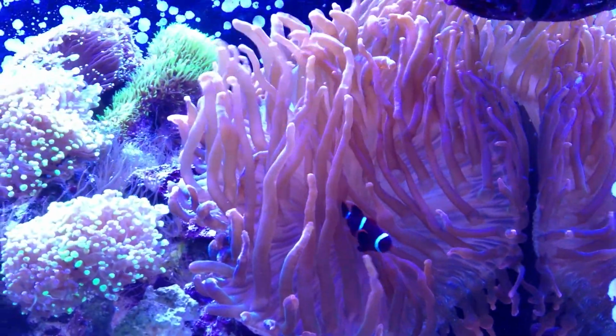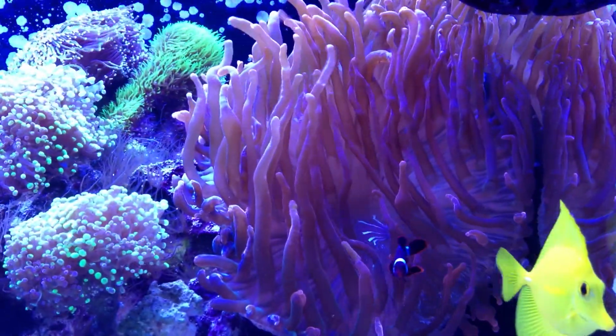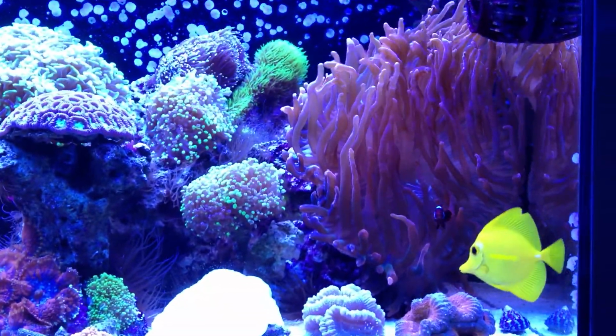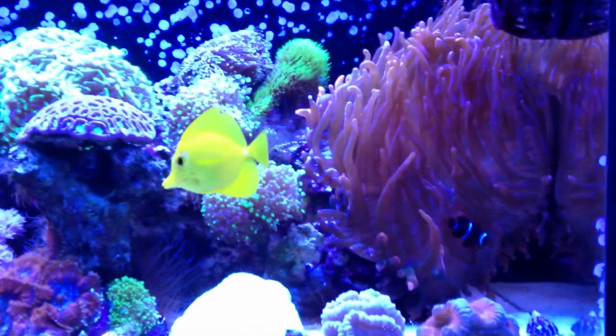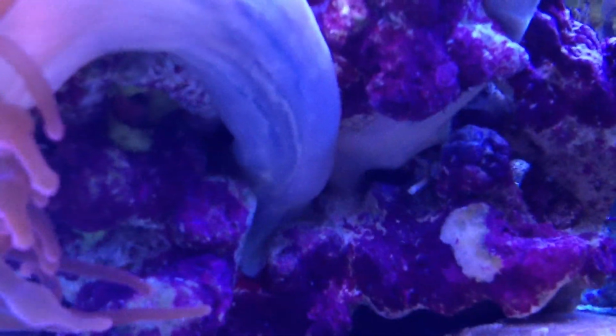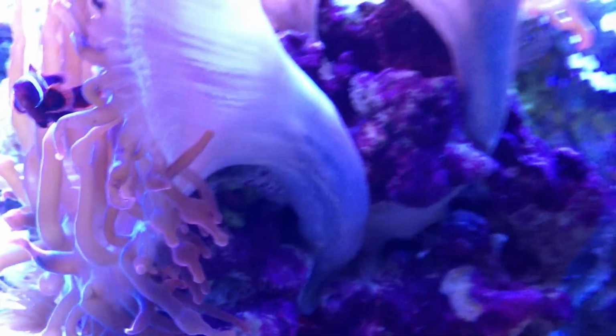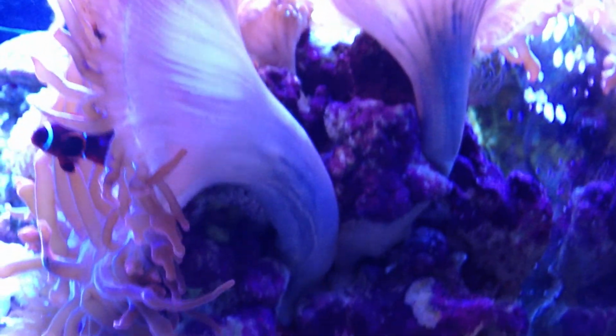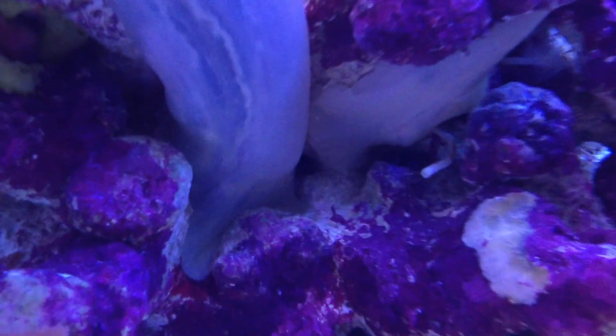But speaking of which, the rose bubble tip anemones are just massive. Look at these things, guys and gals. Look at this thing. Huge. One of the things that I found really neat, I was looking over here just the other day, is inside here you can see where they're anchored and how they're reaching up towards the light, all three of them.